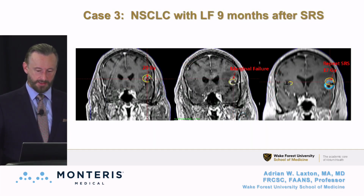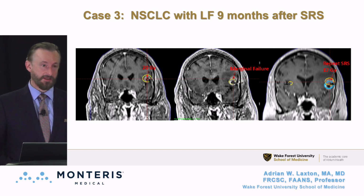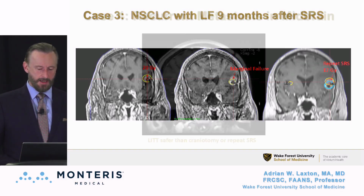Here's a patient with lung cancer who looks like they've got progression, and they do, but when we look carefully on GammaPlan, we can see that it's really a marginal failure. So this may be a situation where you're just going to need SRS to the region of marginal failure, and maybe that'll be sufficient for their care.